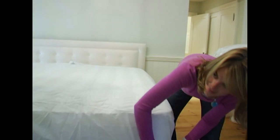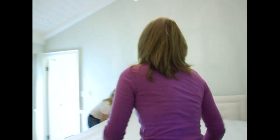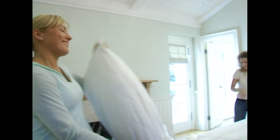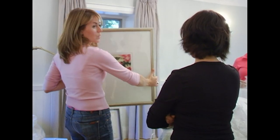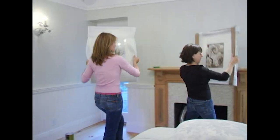Is it all right if I pull your tags off your pillows? We're not gonna go to jail for that. No. Let's live on the edge. Okay. Just think how many beds we've all made together this year, girls. Aww. This could be nice in the main room. A little bit of color instead.